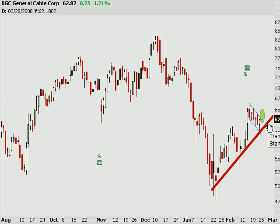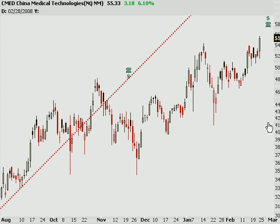Call it about 63. Now I've got a couple other non-pattern related stocks that I'm watching for breakouts or that have broken out. Most notable is CMED, which if you did not take this on Friday, I'd encourage you to take another strong look at it Monday morning, especially if it pulls back. It's easy to define your risk right here at 54. Okay, the stock is not too far overextended from that.